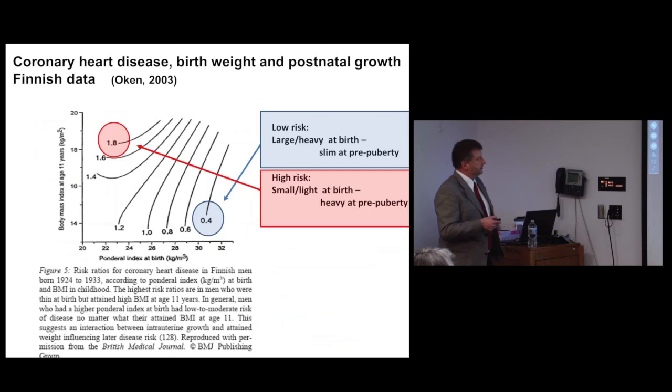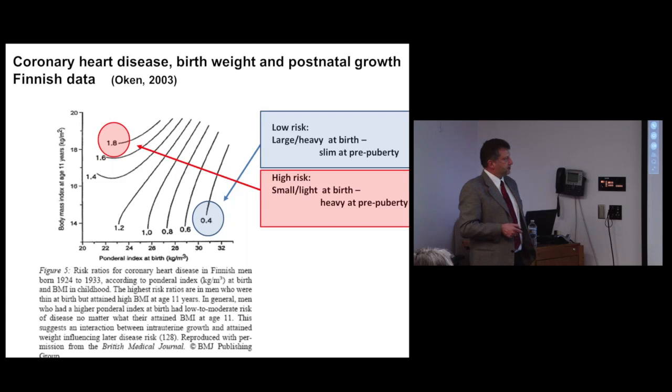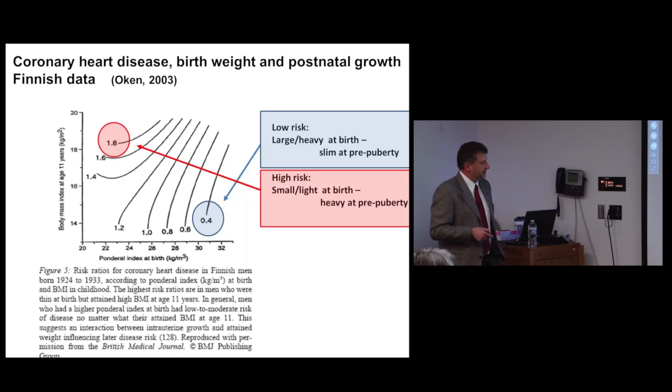These are data from a Finnish cohort, Finnish men that were born in 1924 to 1933, and they have very good birth registries there up in Scandinavia. And what they looked at is what was the body composition of the baby at birth, here expressed as ponderal index, which is basically weight divided by the length as a cubic function, and the body mass index, so growth at the pubertal period at the age of 11.